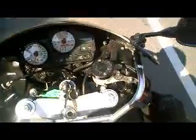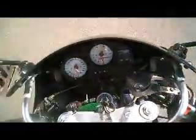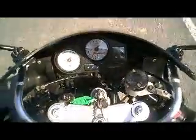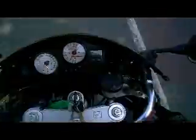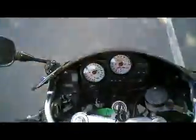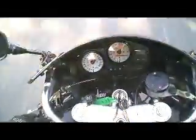Right, now I'm going to work my way up through the gears. Having a quiet listen to what's going on. So in the second, third, fourth, fifth, and into 6th, and I can feel from that all the gears sound nice and quiet. There's no chain noise. In fact, I know it's a new chain sprocket kit on there anyway. It's only just been fitted.